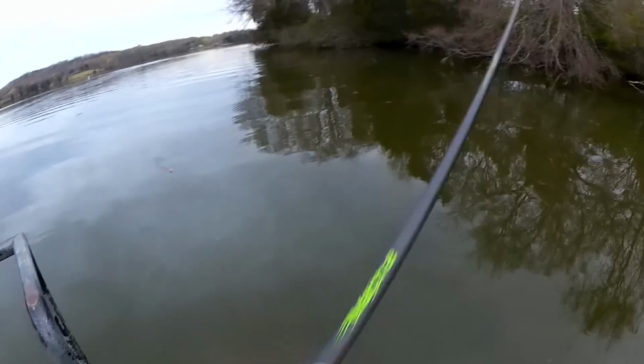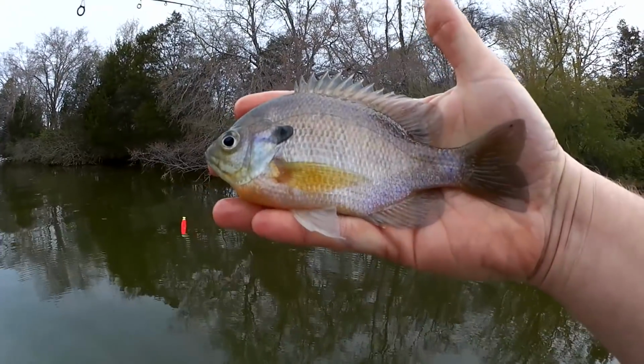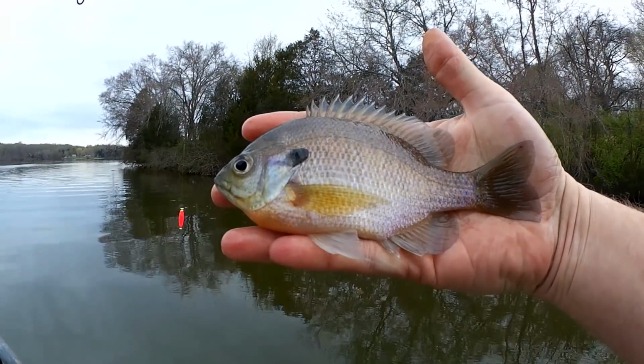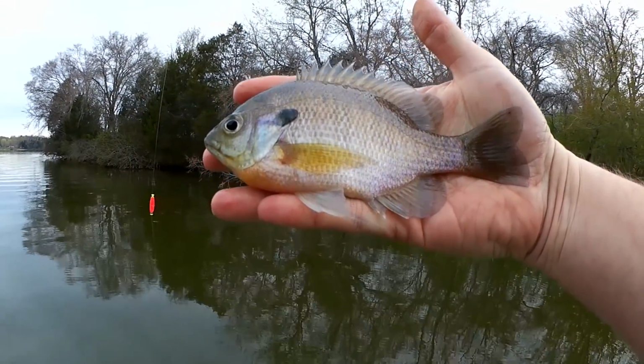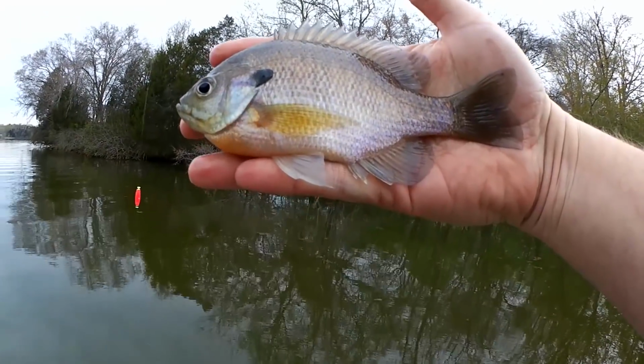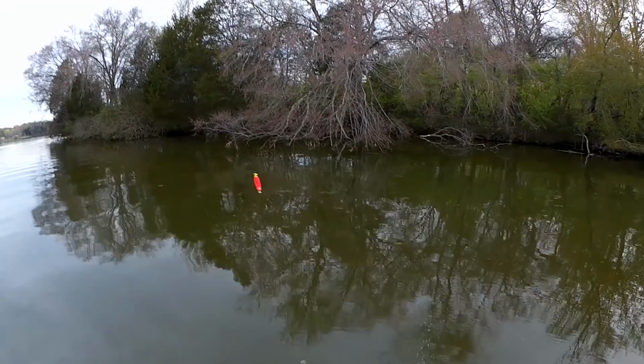Fish. First fish of the day right here. What do we got? Bluegill. Nice. There we go. It's getting a little bit dark, but you can see him. Got about a 7-inch bluegill there. Interesting colors, kind of purple. Let's keep fishing.